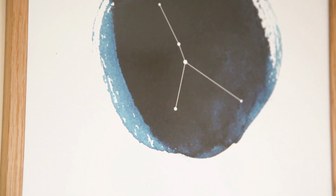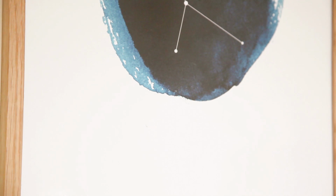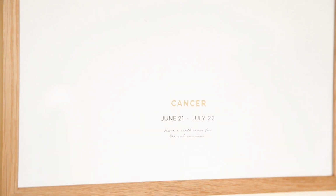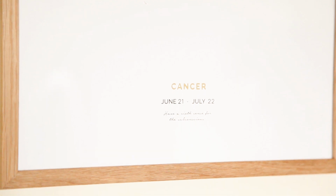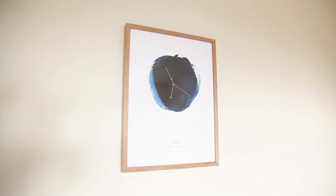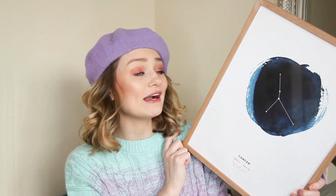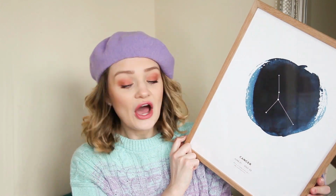It has this really kind of cool blue dot of paint with like a star, what do they call these? Like a star formation. And then at the bottom, Cancer is in gold foil, has June 21st to July 22nd, and it says they have a sixth sense for the subconscious, and apparently that's what Cancers do. So I really like that.